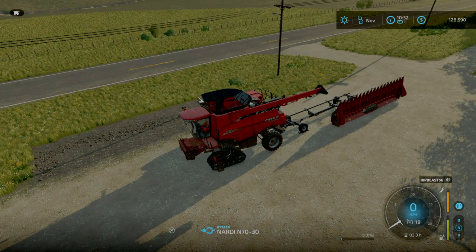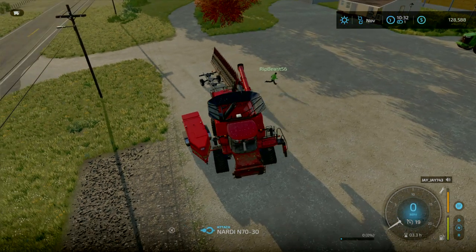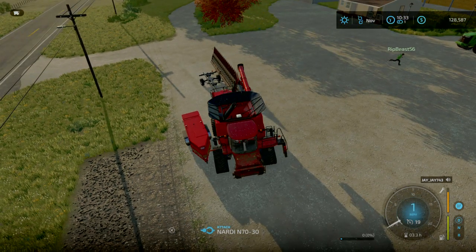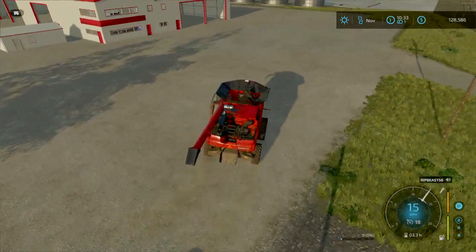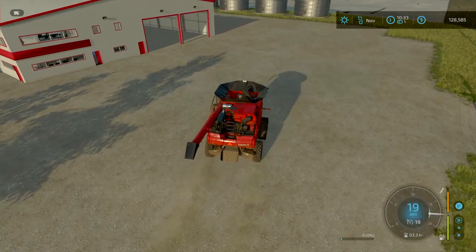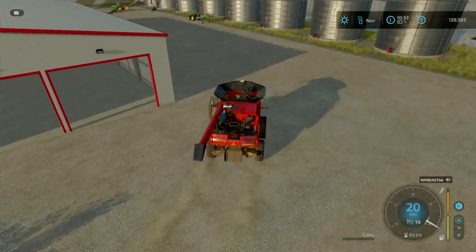Whoa! You need a little help? Yeah, so I don't really feel like dealing with that right now. Oh, I was gonna push it on, but that's fine. I am gonna grab my truck though and put the gas tank on it.